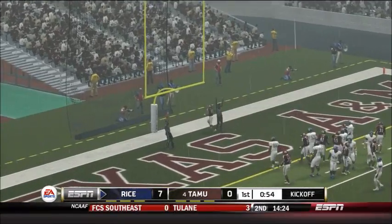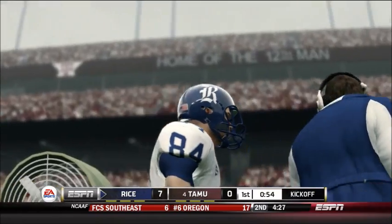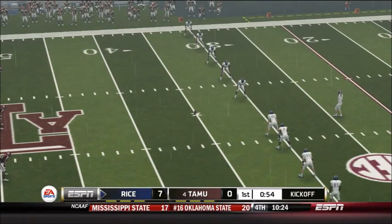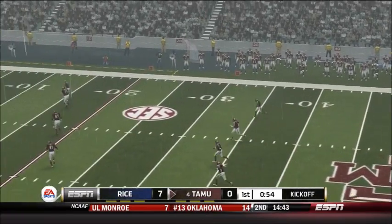And he tacks on the extra point. A nice six-play, 48-yard drive, and a touchdown as a result. Brett, I thought the key to that drive really had a lot to do with the quarterback and the receivers getting in sync, making it very tough for the defense to slow them down.